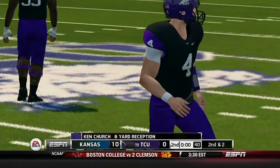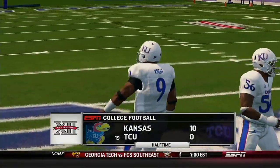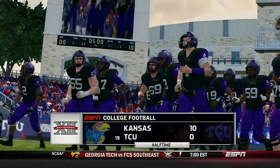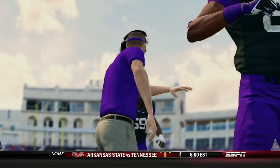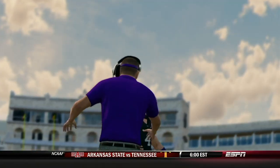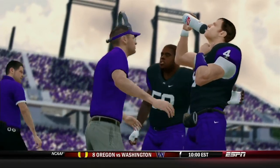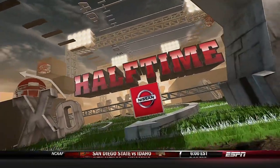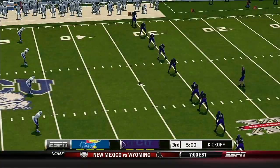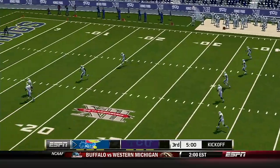Out of bounds, around the 41-yard line. We've reached halftime, and there's an upset on the horizon. 10-0, Kansas. David, thanks, guys. Second half action just about ready to start here.